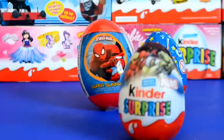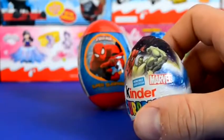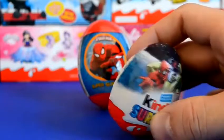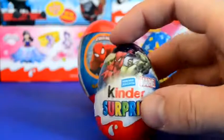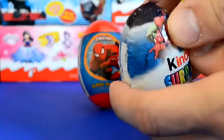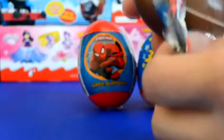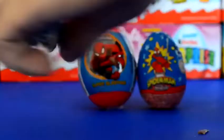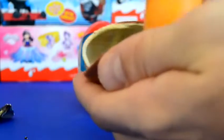Today we're going to take a look at my three favourite Marvel surprise eggs. Now, you can get a few Marvel surprise eggs, but these are three of my favourite at the moment. And these are three of my favourite that I've found, full stop, really. So, first of all, we got the Kinder Surprise Marvel egg, which is recently released in my area. I've seen them before, but I've only recently managed to get them myself.